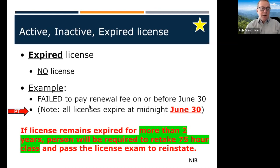I always try to pay mine on the 15th of May, that day if I can, and then I'll usually double back and check it one more time in June, just to make sure that I did in fact pay it, because it's definitely not something I ever want to flirt with going expired. Right.